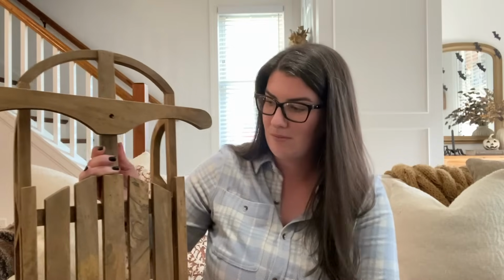You can lean it up against a wall. So many options. You can put a little Santa figurine standing on it, a bear. Just, there's so many different things you could do with this. And it's just a classic Christmas moment.